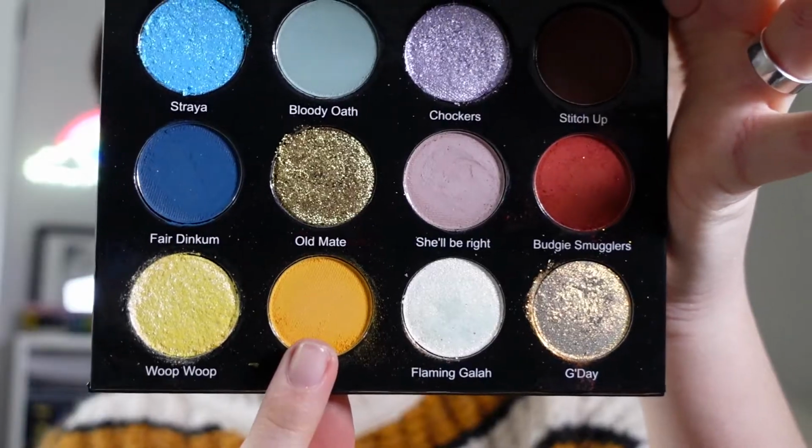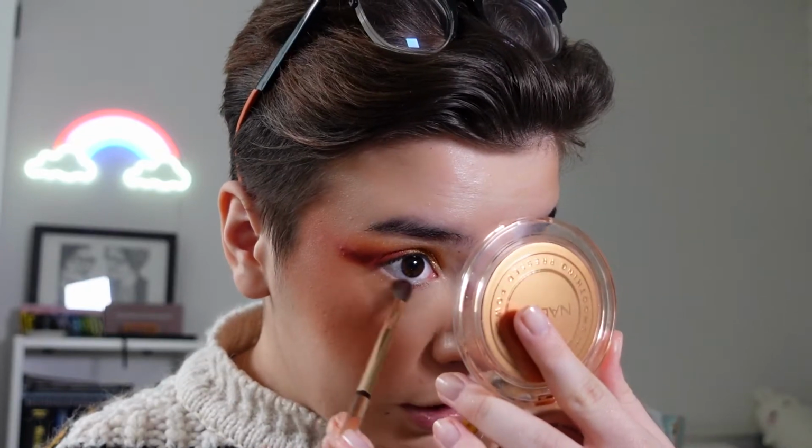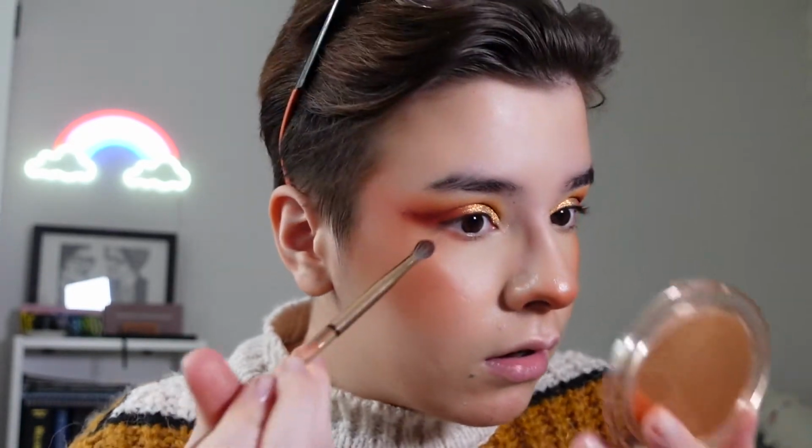I'm sorry that I'm at a loss for words, that's a bit annoying, but I have a lot of feelings right now and I'm loving it. I'm going to take a bit of Struth and Budgie Smugglers and put that on the outer half of my lower lash line. I was thinking about using Bloody Oath, but I do want to keep this a bit more warm toned. Who am I?